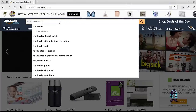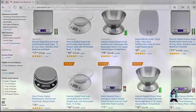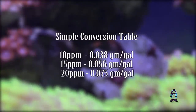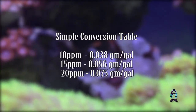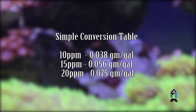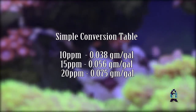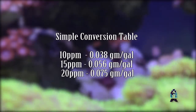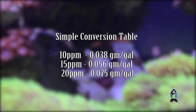The way that you dose this most efficiently, you can get these inexpensive milligram scales even from Amazon, and realize that there's 3.8 liters in a gallon, and so you multiply the gallonage of your tank by 3.8 to get the number of liters, and then you multiply that by 15 as a good baseline for treatment. So you multiply that number of liters by 15 milligrams per liter, and you end up with how many milligrams of chloroquine you need to do a dose.